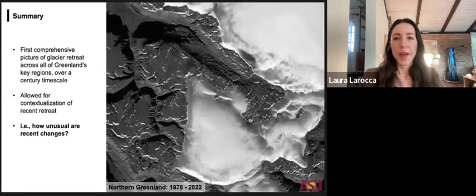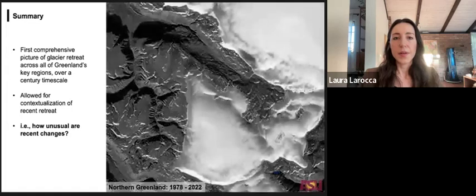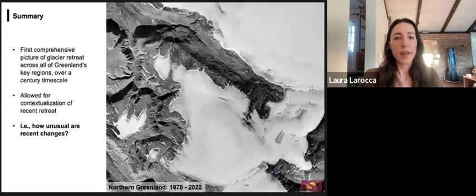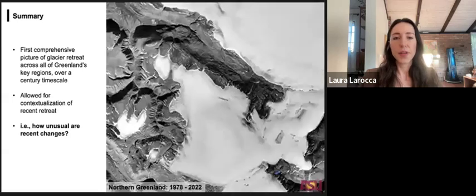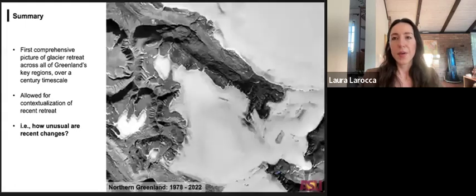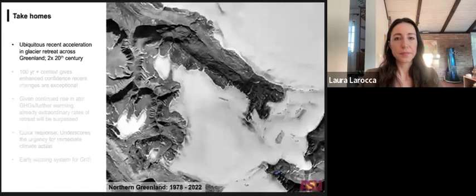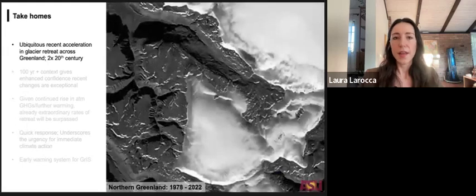So now I'll provide a general overview and get into some key takeaways. Our study provided the first comprehensive picture of glacier retreat across all of Greenland's key regions over a century timescale. This really allowed us to contextualize the Greenland-wide magnitude of 21st century glacier retreat within this century-long timescale for the first time, and really get at that question that I introduced in the beginning of the talk, which is how unusual are recent glacier changes. I'll just go through what I think are the major take-homes of the work.